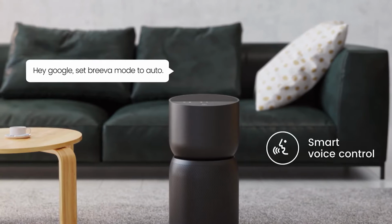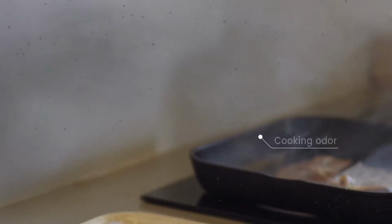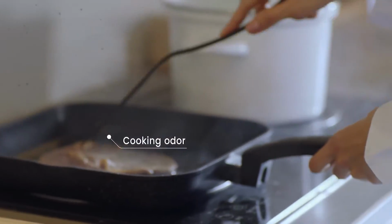Hey Google, set Breeva mode to auto. It looks like Breeva is going at it again.